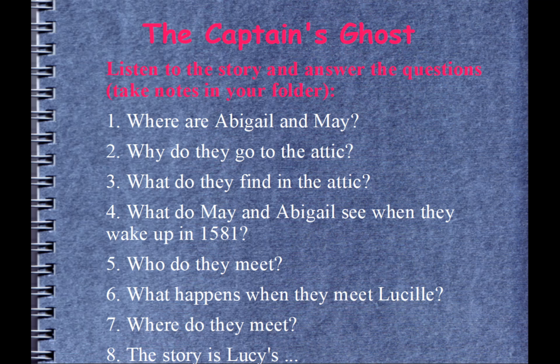Lucille is quiet for a minute. Then she speaks. "Let's go upstairs." They all follow her. "Here, this is the place," says Samuel. There's a little door on the floor. "Open it, Lucille, open it." Lucille opens the door. "Yes, it's here. The gold is here," she shouts. Lots of gold coins. She takes a coin. "This is for you, May."